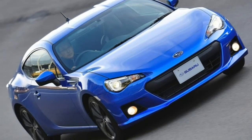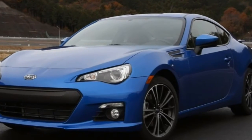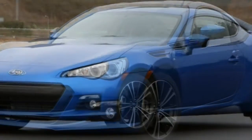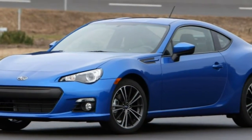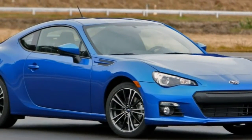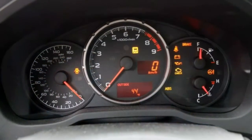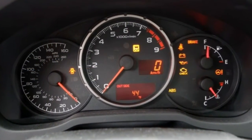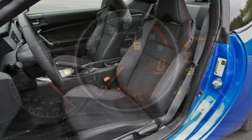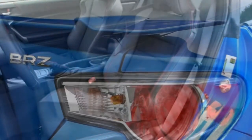automatic climate control, simulated suede and leather upholstery, and an all-weather package that includes heated front seats and heated mirrors. With only a total of 1,000 slated for production, the Series Blue, available in blue or white, includes the Limited features and adds unique body styling tweaks, black wheels, red brake calipers, interior accent stitching and a black and blue interior scheme.